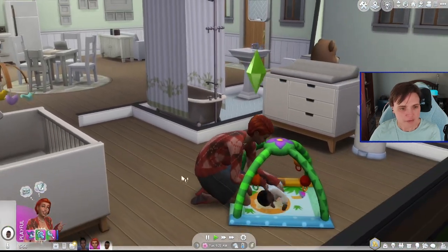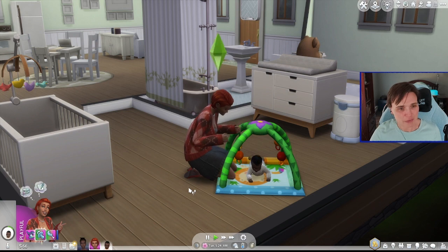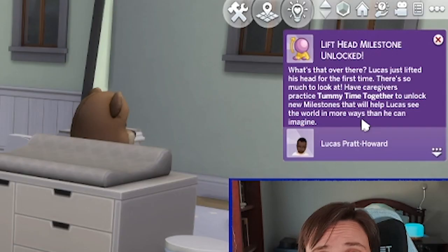All right, we are going to do a bit more tummy time together. And he's in here struggling. And he did it! He unlocked the lift the head milestone. What's that over there? Lucas just lifted his head for the first time. There's so much to look at. Have caregivers practice tummy time together to unlock new milestones that will help Lucas see the world in more ways than he can imagine. Excellent.